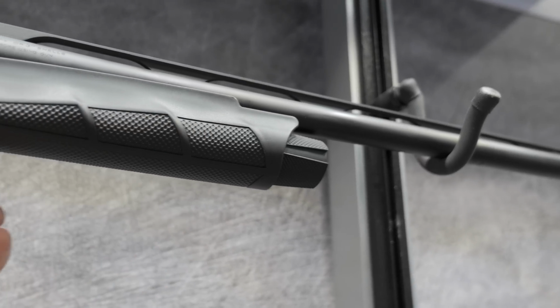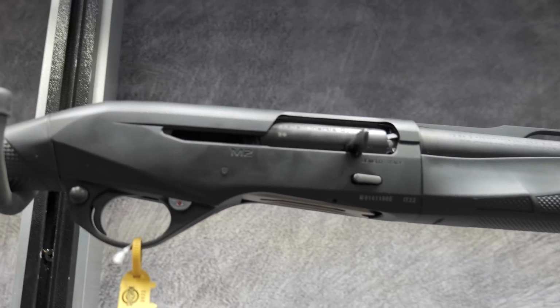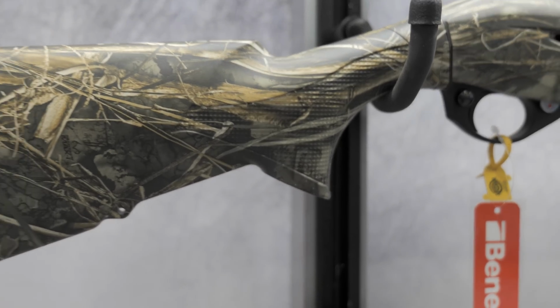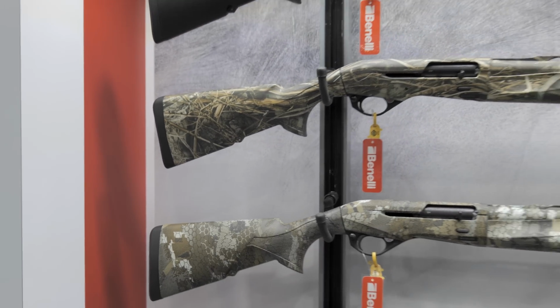I look forward to getting that out and shooting it, see what it feels like. The receiver is also redesigned. It's a little more slender. It's got a cutout loading port. The stock is also a little bit different. They went away from the comfort tech on the M2. This is becoming a little bit more their price point model.